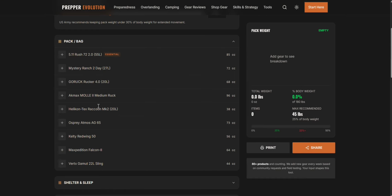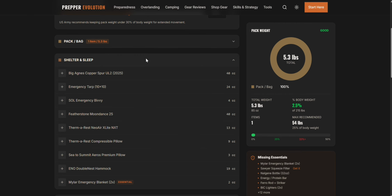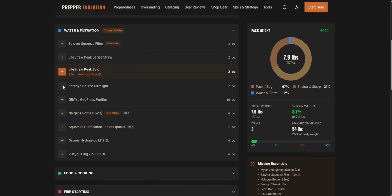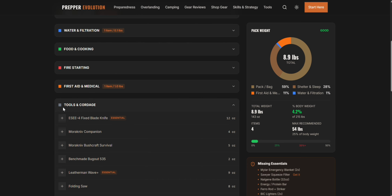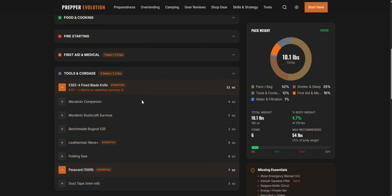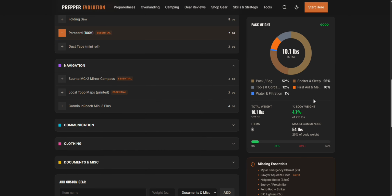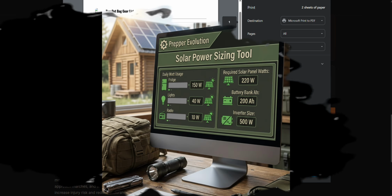First up, the Bug-Out Bag Weight Calculator. Pick from 40 plus real gear items, shelter, water filters, first aid, fire starters, and it tracks your total weight against your body weight. The rule: your BOB shouldn't exceed 20 to 25% of your body weight for sustained carry. This tool warns you when you're overloaded, flags missing essentials like water purification, and gives you a printable checklist. I use this to cut 15 pounds from my own bag.